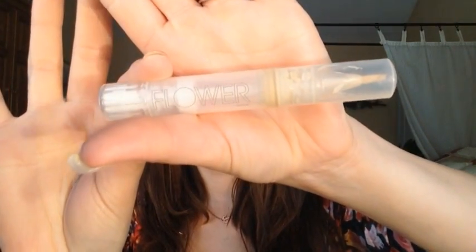Honestly, I can't even take myself seriously while doing this makeup look anymore, but next I am going in and starting to conceal. So I'm going to be using this concealer from the brand Flower. You can get this at any drugstore. I love it, but I'm going to start by feathering out the concealer underneath my eyebrows, underneath my eyes, on my forehead and in between my eyebrows, and on my chin.